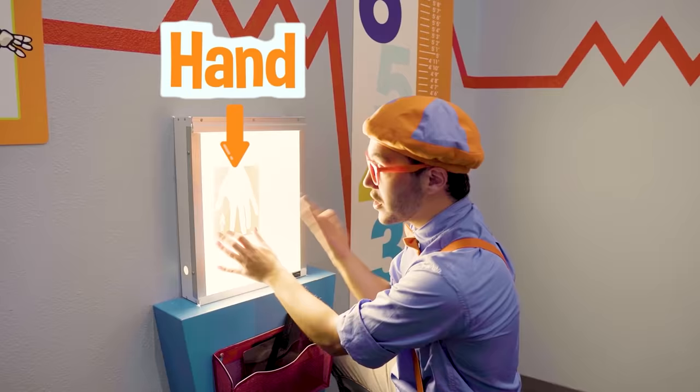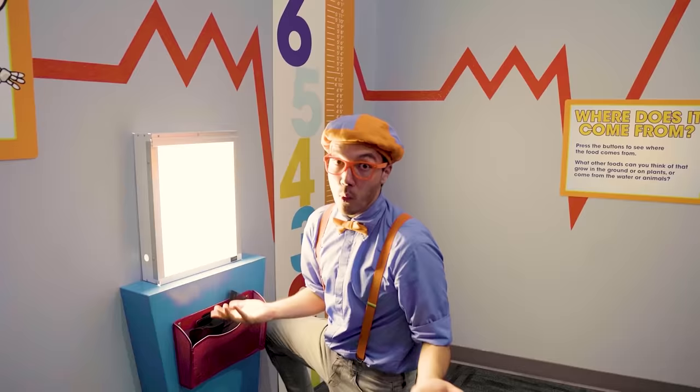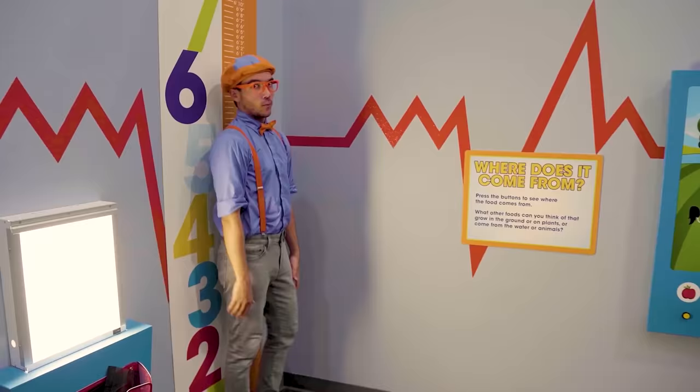Whoa. And this is really helpful to take a picture, an x-ray of your hand, because if you break a bone, the nurse can say, you broke this bone and now we can fix it. Okay. Wow, x-rays and nurses are pretty amazing. Whoa, and look at this over here. Another thing you do when you go see a nurse is you see how tall you are.